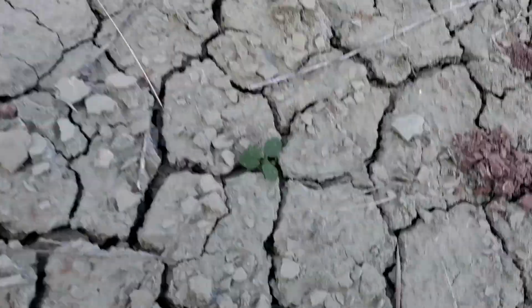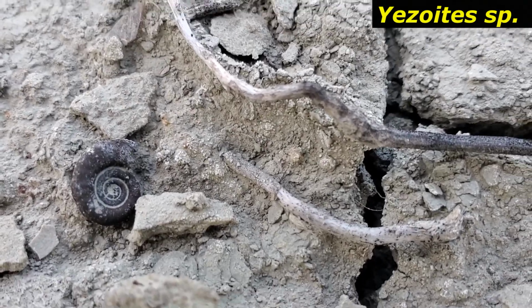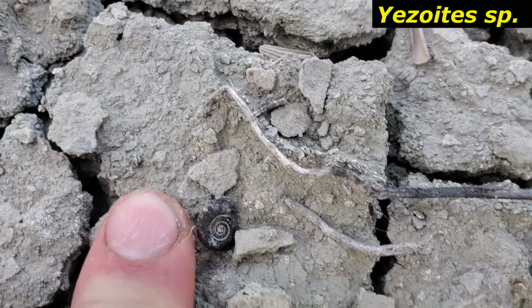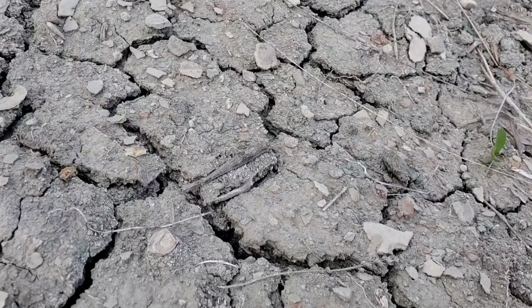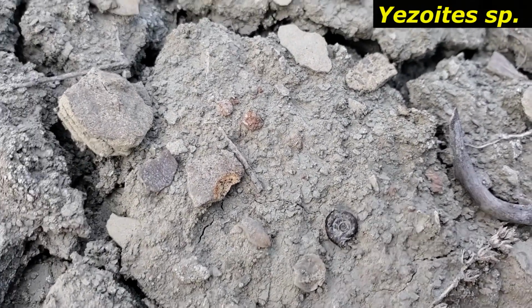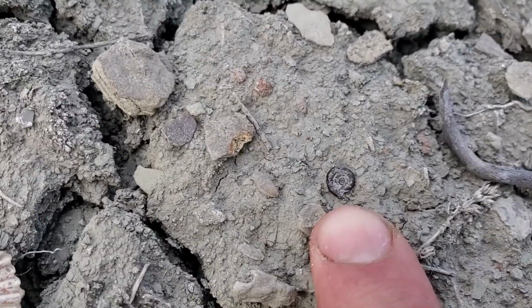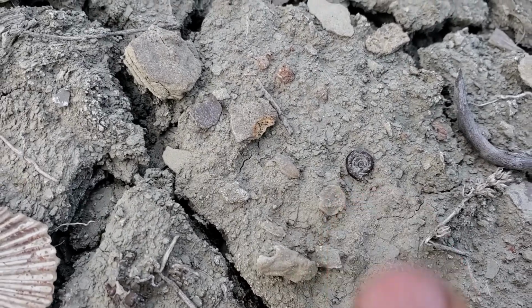And then I found my first coiled ammonite right there as well. Rather small, and again, there's my fingernail for size, so these are quite small. Just in case you don't believe me how small these things are, there's another teeny tiny ammonite right there. Can't even find it with my finger. There we go. Right there, pretty small one. I'll leave that there for someone else to take.